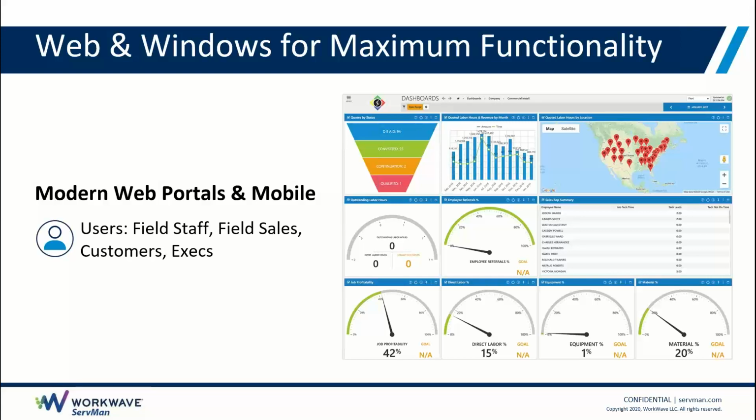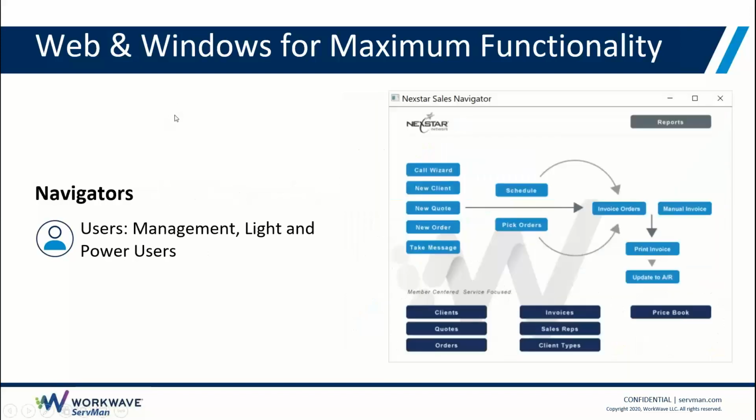But again, what is it that you're interested in measuring your results at? Nexstar has certain things that are used for measuring results. We have Nexstar specific reports, but not everybody in Nexstar adheres to those. So what is it about what you want to do, how you want to measure your business? What do you want to see? What can we help you with? And again, most of your people out there, your field staff, sales, customers, executives, those are the folks that are out there looking at the web interface to ServMan.